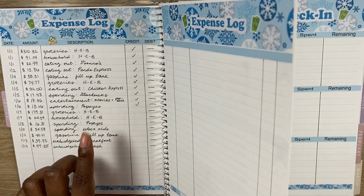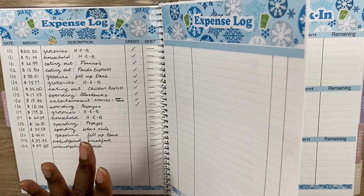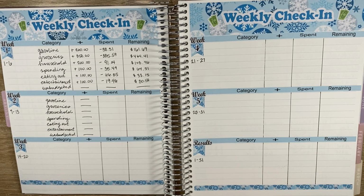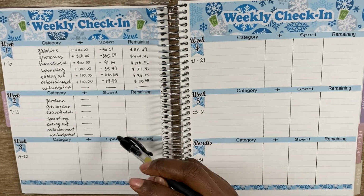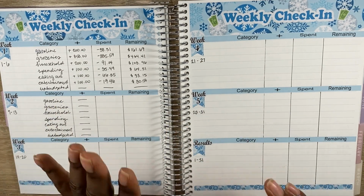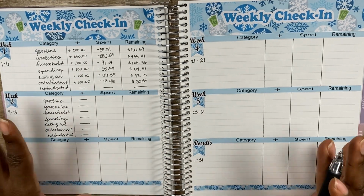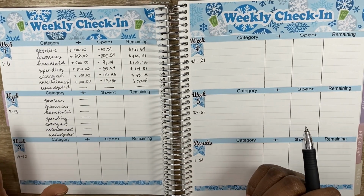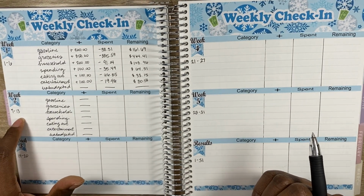But you'll see what the transfer was supposed to be and all that, and basically why I just went ahead and paid it, because between week 1 and week 2 I was just like, Lord Jesus, I'm starting to feel like I'm back in debt, and I just had to get my credit card cleared up because it was just looking crazy. So for week 2 we're checking in again from the 7th through the 13th.